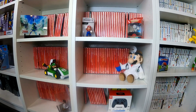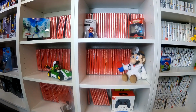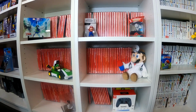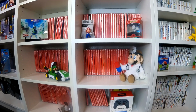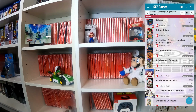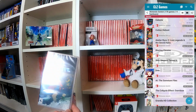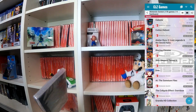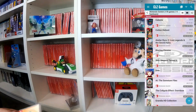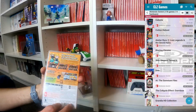Here's our Switch collection. We have some limited run titles in here and regular releases. This is probably becoming one of our most favorite systems of all time. Our collection is totaling at 178 games. The most expensive game being Celeste from Limited Run. It's running $178 and it's still sealed, so we'll have to crack that open someday. Currently, our least expensive Switch game is Sushi Strikers. It's going for about 10 bucks.